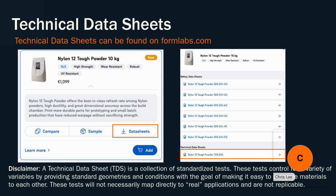If you want to know more about each material, we do have technical data sheets for every single powder. That's based off of standard ASTM testing, and that'll give you sort of the best initial comparison if you're trying to, well, how does it compare to Delrin or injection molded ABS? TDS sheets are the way to go.